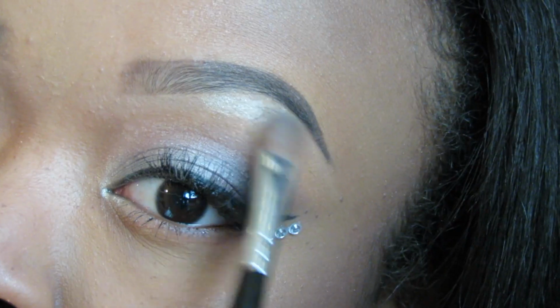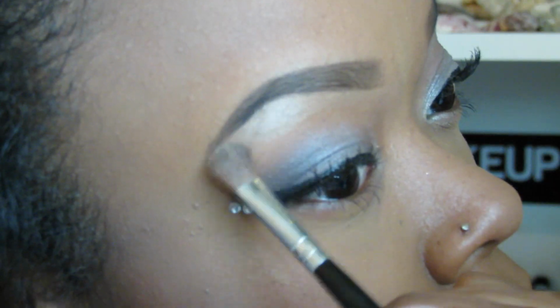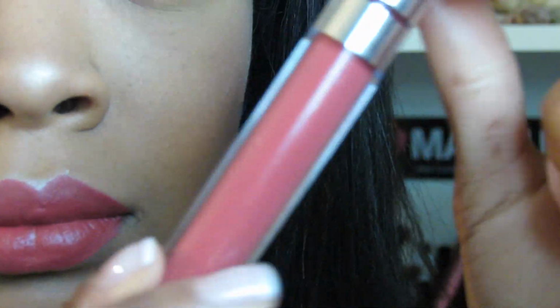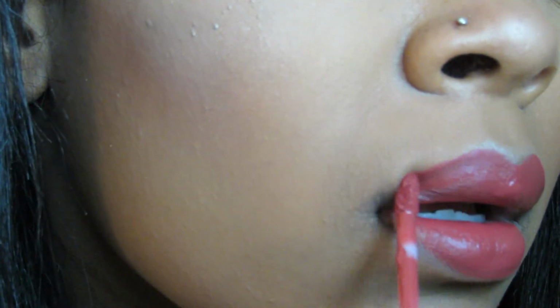Now I'm taking my glow kit again and highlighting my brow bones. Don't worry, I blended it better after, but that was off camera. And I'm just going to add some more to my nose and my Cupid's bow. Now I'm taking my ColourPop in the shade Bumble, applying that to my lips.